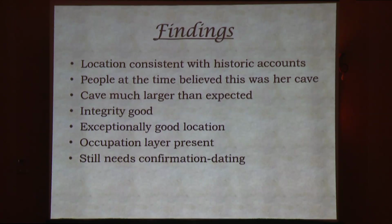I think that the notes from the Coast Survey kind of confirmed that they knew it, and this is stuff that they had been told and maybe even were shown where this was. So this is fairly common knowledge that this was her cave at the time. The cave is way bigger than we had ever expected. This is way bigger than any other cave.